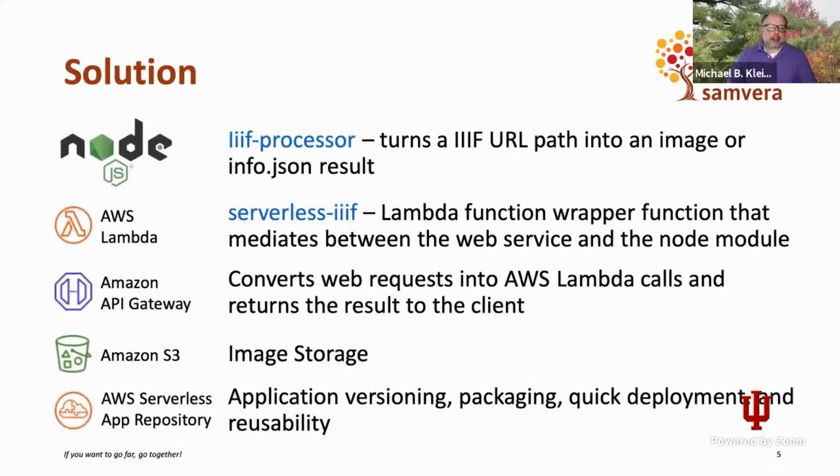So as a proof of concept, I took a few days, 2 or 3 days, and decided to build a serverless IIIF server using Node.js. I wrote a module called IIIF processor that turns a IIIF URL path, that standardized crop, rotate, size, parameter path, into an image or an info.json result, which provides some information about the image and how it can be manipulated.